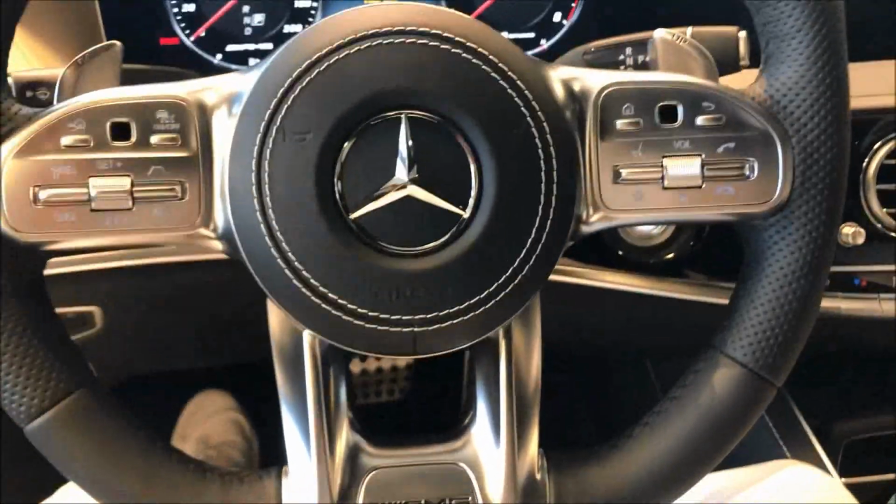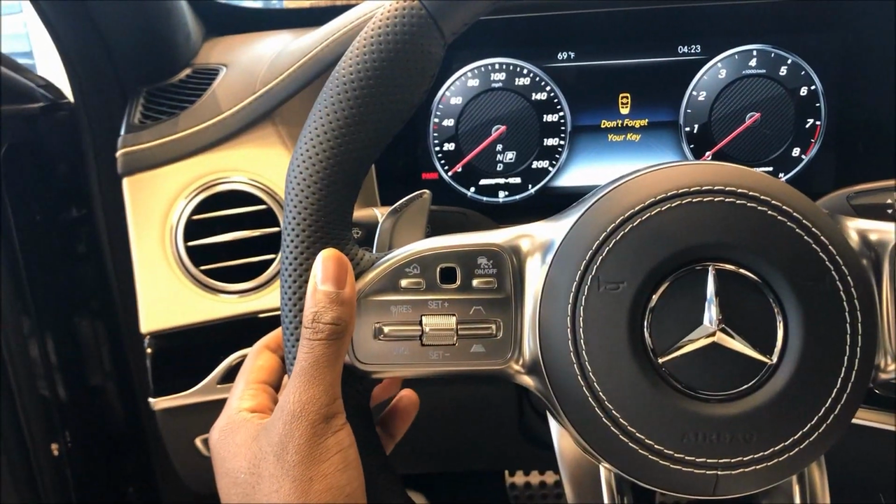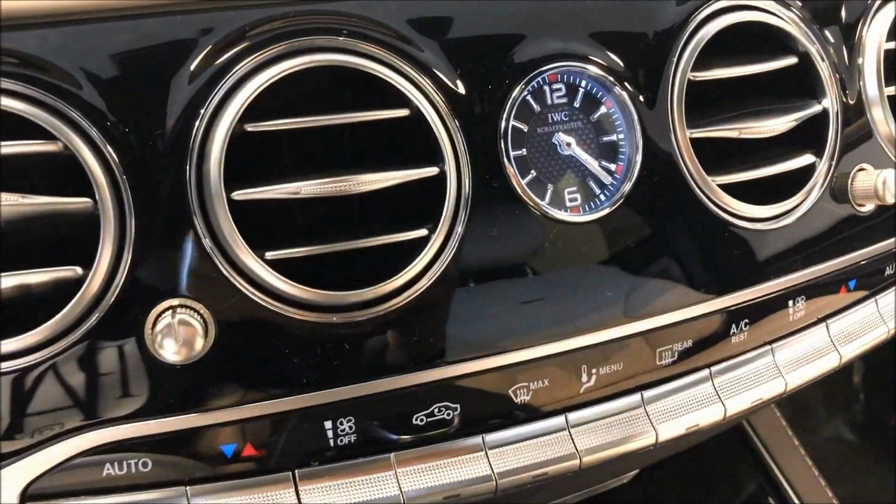Wow. This steering wheel feels amazing, by the way. Pedals are very clunky, or not clunky, but very precise. Put your clock in the center with all your control.